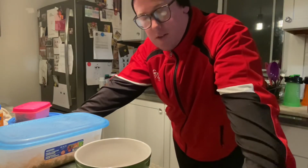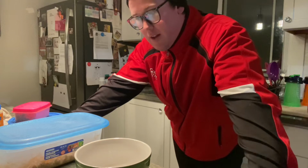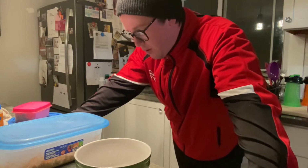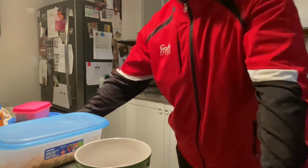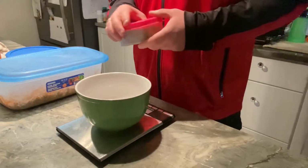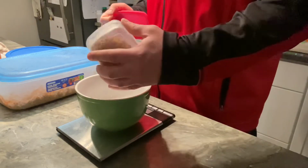Alrighty, so it is 6 o'clock. I'm going to do my 5th meal, which consists of 5 ounces of ground beef and a half a cup of rice. So I will show you how I prepare that. So we'll get our scale. This is some old ground beef. Always use the old stuff before I use the new stuff.